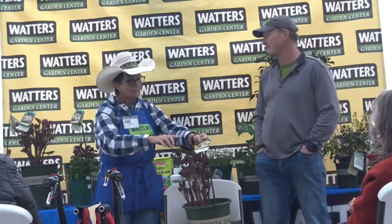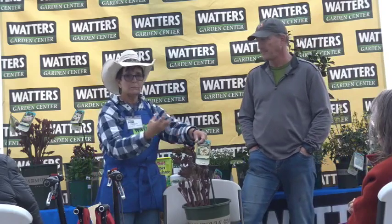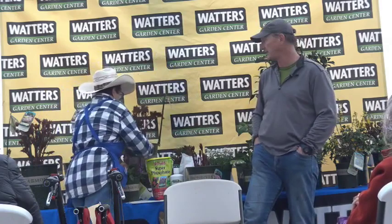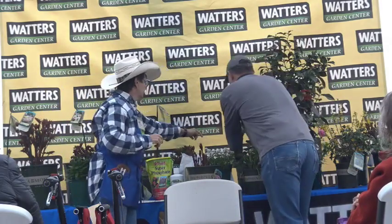I think this is the last one. Last peony. This is a Canary Brilliance. It's another yellow one. Not quite as many petals, but it has that red inside there, so it's really pretty as well. You never see yellow in peonies. It's very rare. You just don't see it.